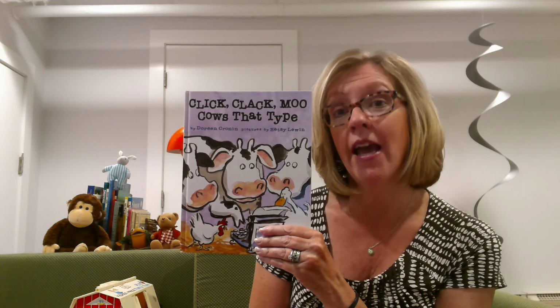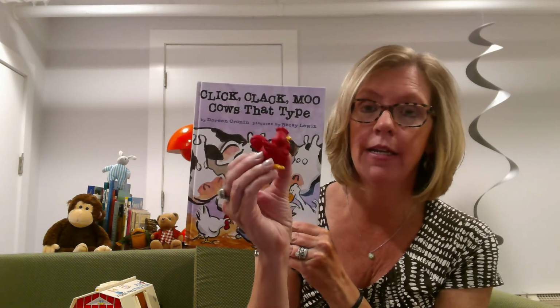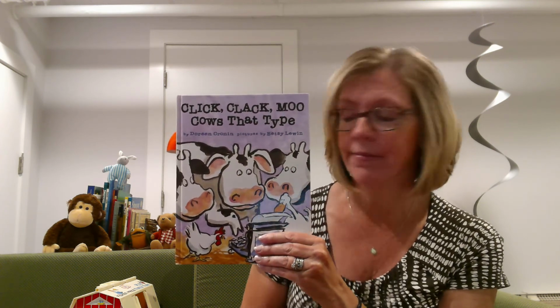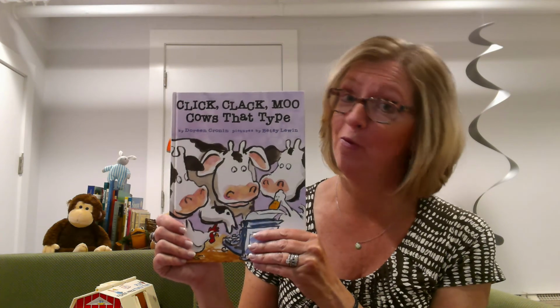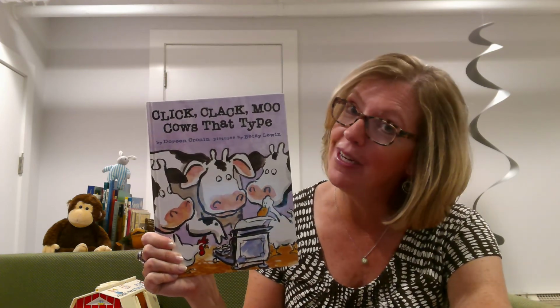And there's going to be hens in here too in the story. Do you know what hens make? This is my little hen. Cluck, cluck. Hens lay eggs. So that, of course, is our food theme for this story, because that's our summer reading theme, remember? Food, buffet of books, all you can read. All right, so let's take a look at the cows. Ready? Here we go. Click, Clack, Moo, Cows That Type.